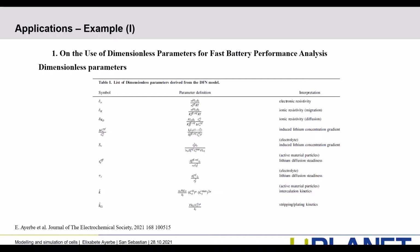So these are the parameters we identified, based on the P2D model. I'm not going to go into detail on all the parameters, but basically we took into account the 4 equations of the P2D model. We skipped the thermal behavior, but we obviously capture the dependency that the parameters might have on temperature and stoichiometry. So for the 4 equations, we got a number of dimensionless parameters.